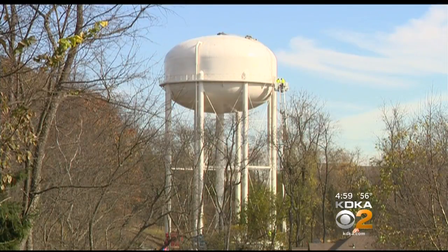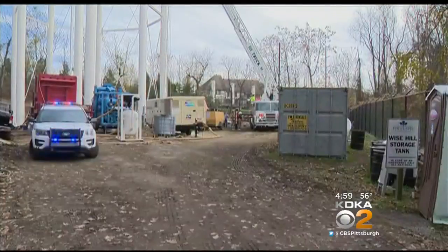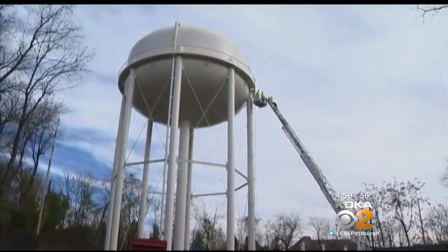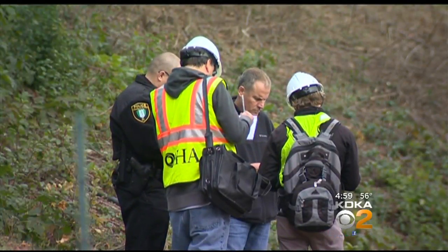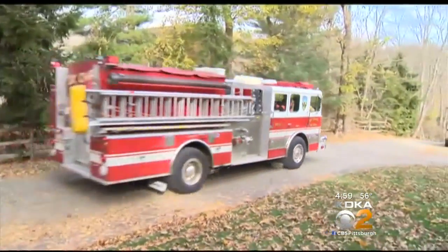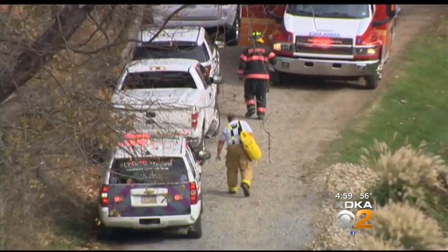Workers started the project on the Wise Hill water tank in Fox Chapel in early August. They were painting the inside of the tower, so the water had been drained. The work was expected to be completed on Friday, but just after noon on Monday, a scaffold inside the tower snapped, sending an employee of A1 Industrial Painting, an Ohio-based operation, spiraling to the bottom of the tank.